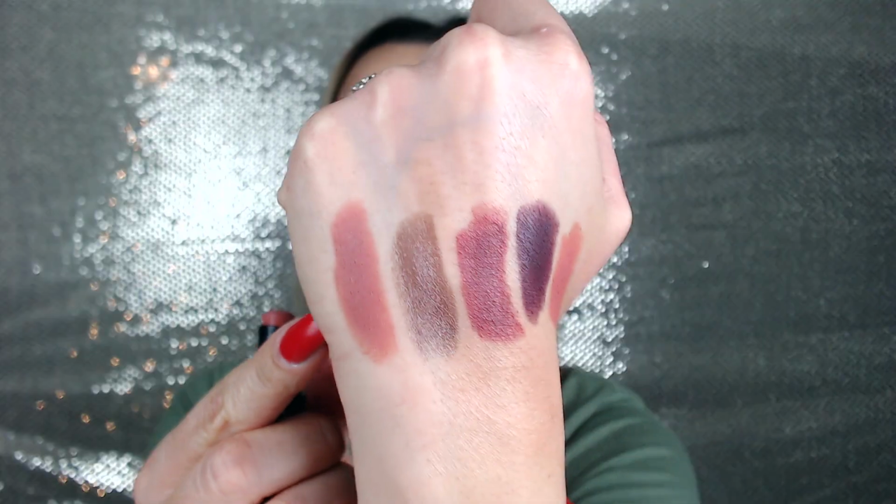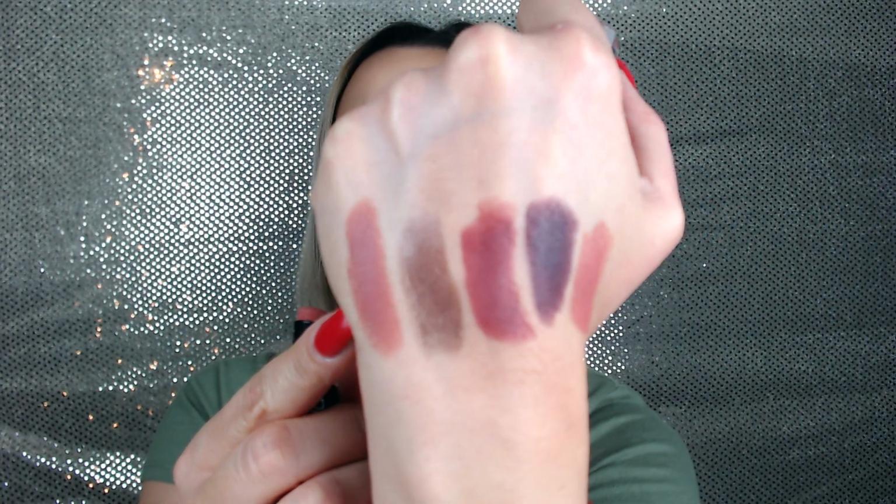This is in the shade Barrett. Wait, no. Yes, Barrett All. This is another one of the Wet n Wild lipsticks that I purchased. A nice nude as well. This one is a little bit more matte, but still very creamy in texture rather.